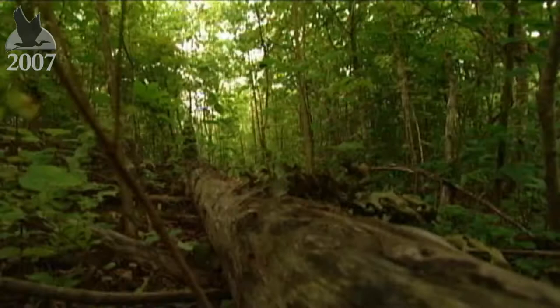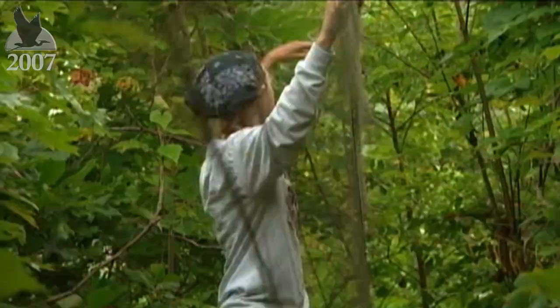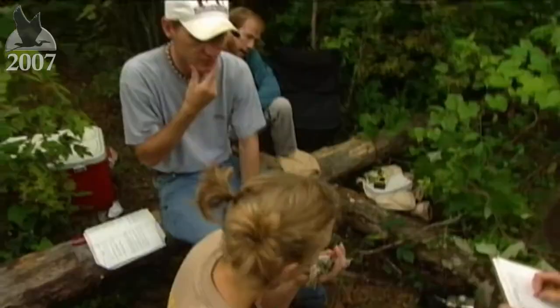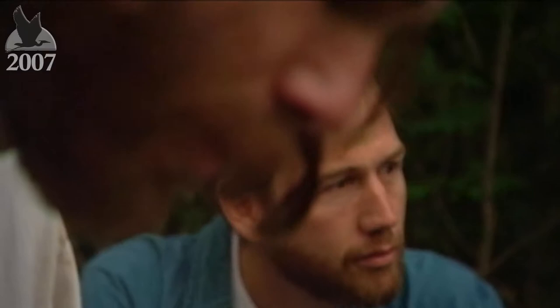The foot soldiers of this mammoth effort are young interns, starting their careers in field biology on a groundbreaking project of monumental scope. And if you're on the bird crew, the day begins very early.